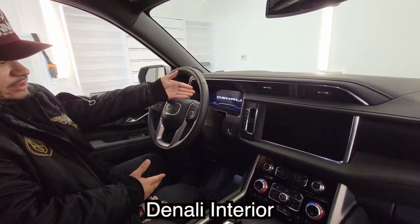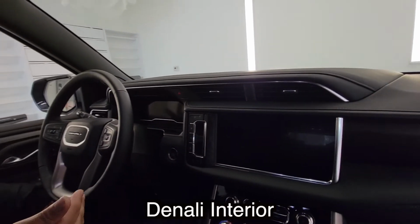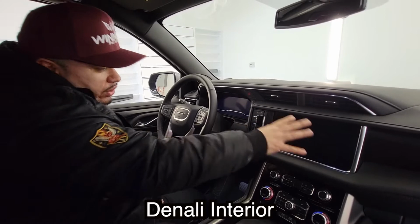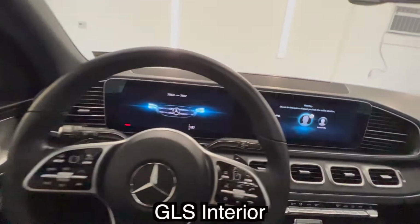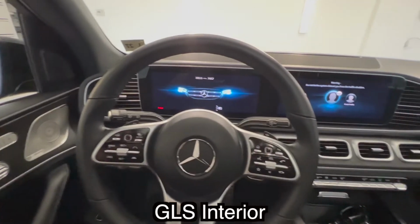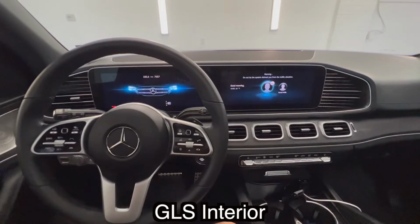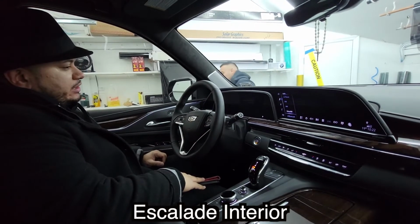As you can see, this is the Yukon Denali center console. It's kind of smaller. One screen here, one screen here. It's not like the Escalade or the Mercedes-Benz that has this big stretch long iPad-looking thing that looks like they just threw it on there. The one in the Escalade actually goes really smooth with the dashboard. I think it's really cool.